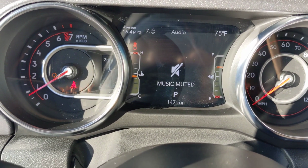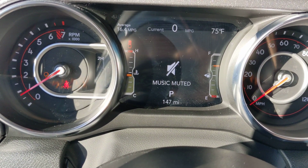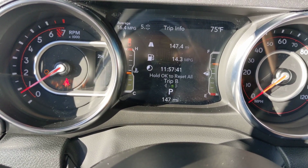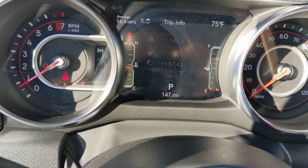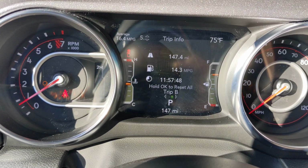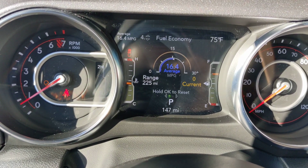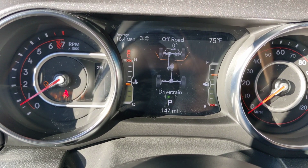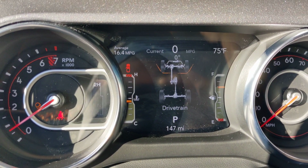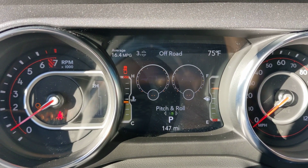So, stored messages, so if you had any issues, just go up to your audio there. You can see the music's muted. And then stop, start. There's a ton of stuff. So then here's fuel economy stuff right here. Oh, that's the trip odometer. And then based on each trip, you can reset the fuel economy as well. So there's a lot of different ways to monitor your fuel economy. Drivetrain, this is for like when you're in four-wheel drive, and that shows you how everything's working. Then you got your pitch and roll, okay?